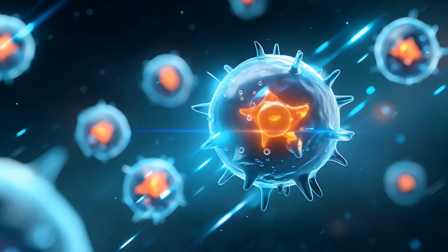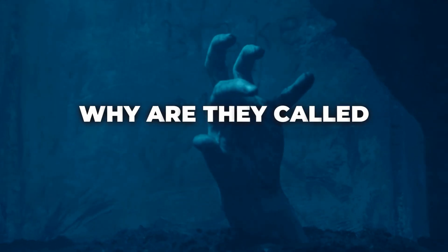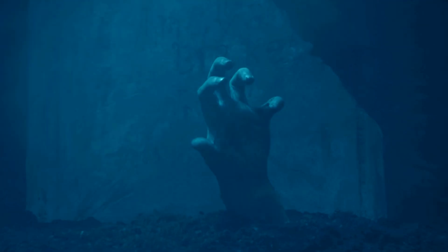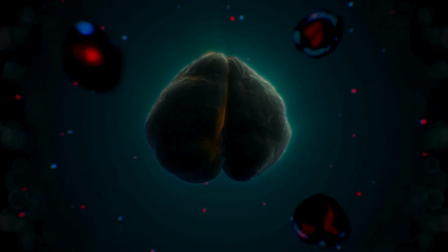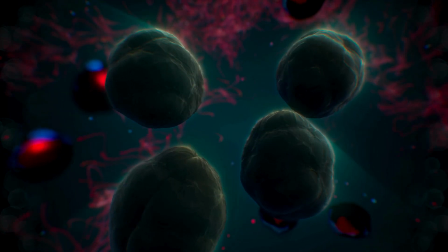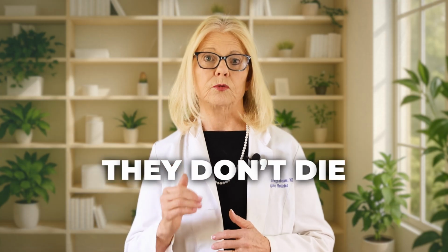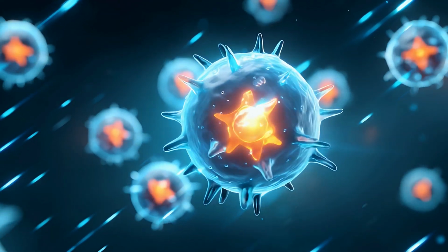Zombie cells are cells that are inside your body. The scientific name for them is senescent cells. Why are they also called zombie cells? They're called zombie cells because they don't divide. For a cell to be alive and viable, it has to be able to divide, and that means they don't function as cells. Most importantly, they don't die. When a cell quits functioning, it's supposed to die, and these cells don't, making them zombie cells.